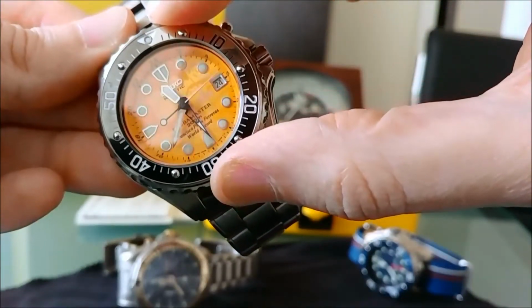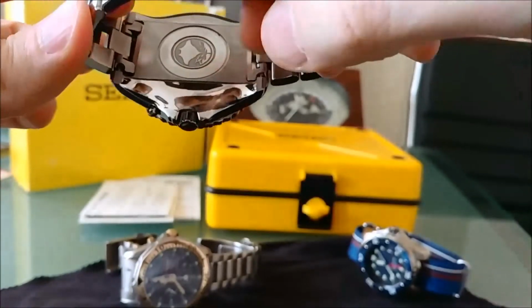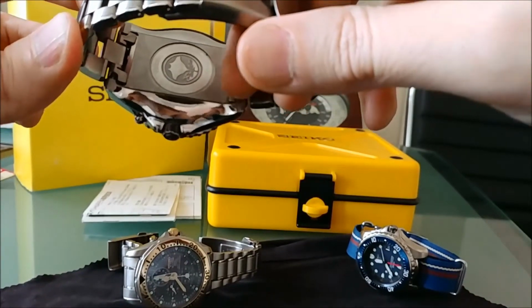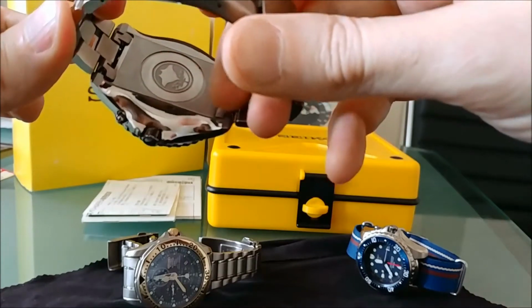Very, very well made. One piece case with a nice Manta logo. The Scubamaster case, again, very well polished, nicely brushed.